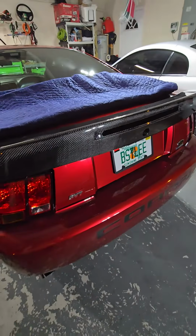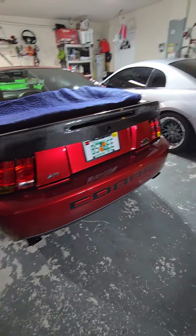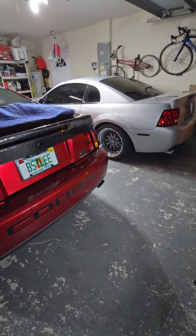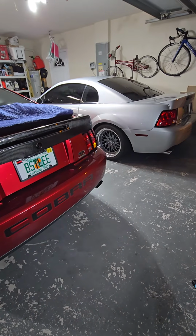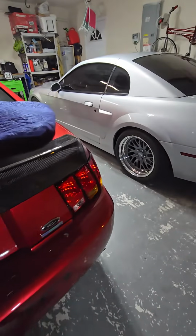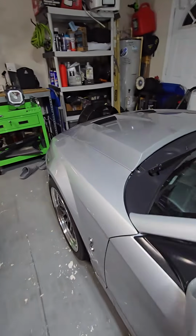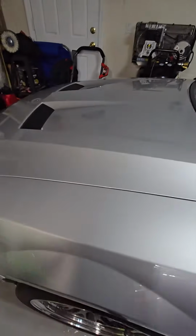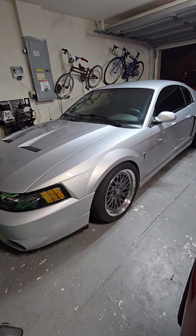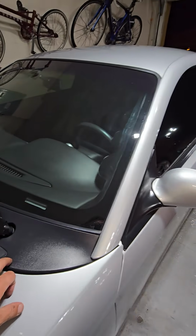This is another Sigala part I'm kind of rolling the dice on. I got my buddy's satin silver Cobra in here for some work. He bought a ton of Sigala stuff for this thing. He bought this wing, the side scoops, a hood, factory 03 looking hood. He bought the chin spoiler that was carbon. I think he might have bought the wiper panel, and I think that was it.